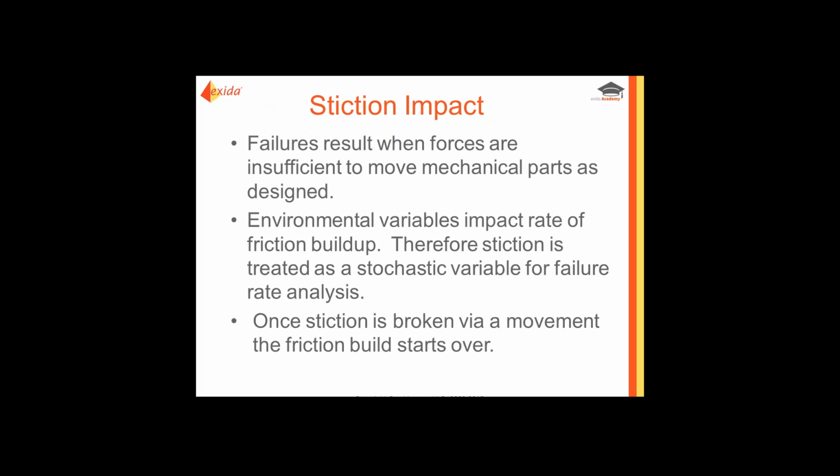What's the impact? The impact is failure results when forces are insufficient to move mechanical parts as designed. So you have a valve that could be stuck open. There could be environmental variables impacting the rate of friction buildup. Therefore, stiction is treated as a stochastic variable for failure rate analysis.